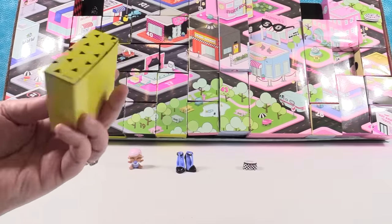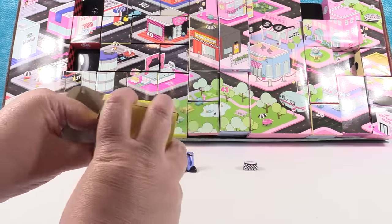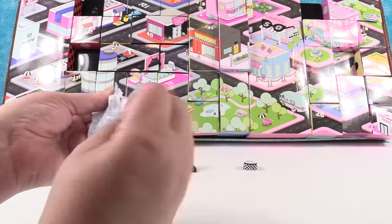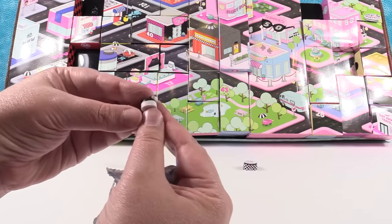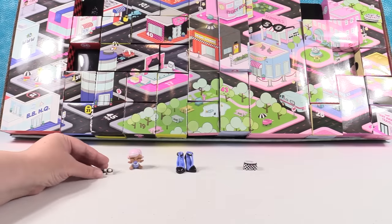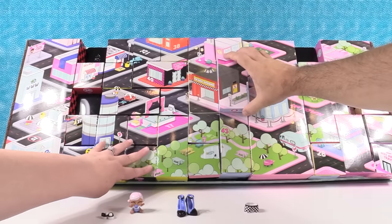Okay. Number four. So let's see. Make sure there's not a sticker in there. Nope. No sticker. Oh, we have little shoes. Little black shoes with white soles and white pom-poms. Cute. Okay. Number five. Yep, number five is next.